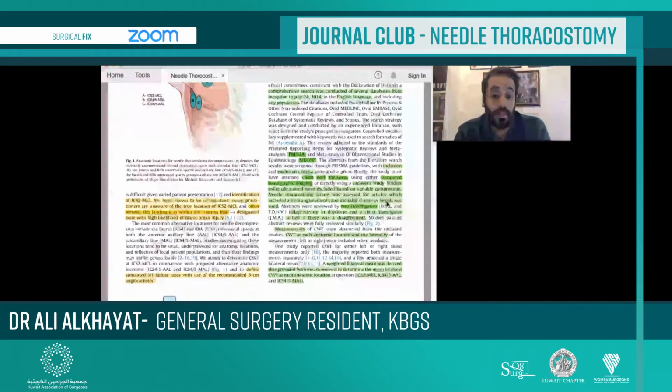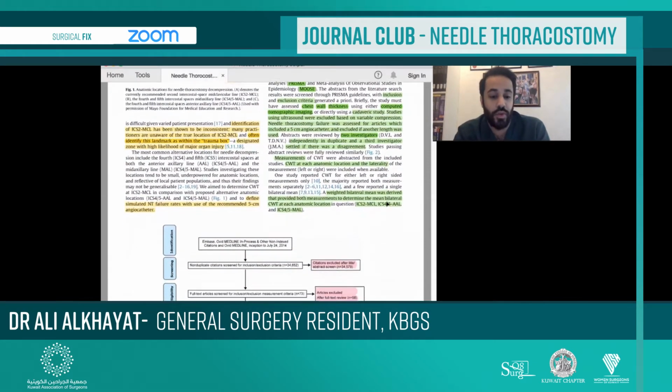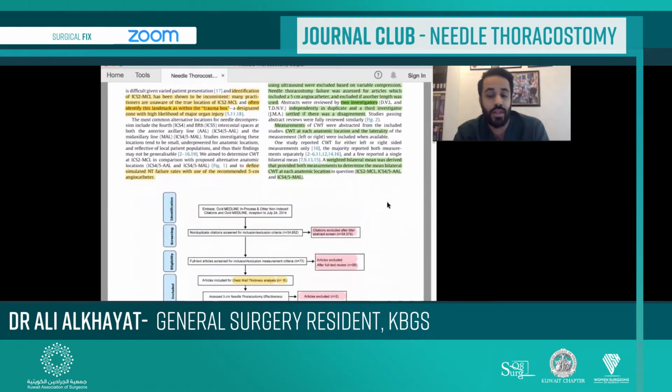They've then displayed their search strategy on a flow diagram, detailing each step along the way and ending with 15 articles for chest wall thickness and 13 articles for needle decompression failure rate. They've also discussed reasons for articles excluded in a later segment.